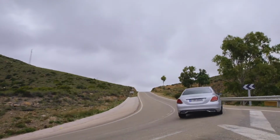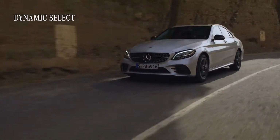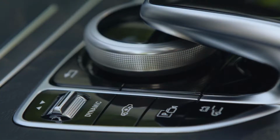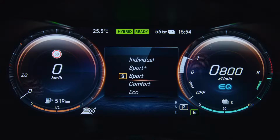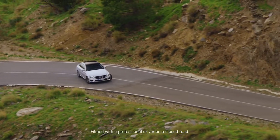So as people, as humans, we have different feelings from morning till night. Now conveniently, the new C-Klasse offers 5 dynamic driving modes, which is available on the dynamic select switch down here. We can work all our way up from eco, comfort, sport, sport plus, and individual. Now, me personally, I prefer Sport Plus because it provides improved engine performance and a more reassuring steering feel.